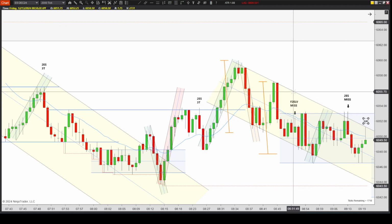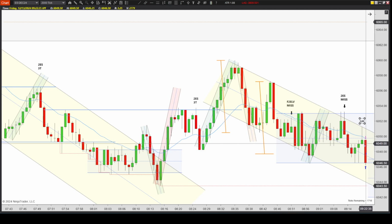Four touch rejection off this yellow down channel. I enter one tick below. It opens, hits, and really rapidly flushes down and gives me my scalp. So I move my stop from one tick above here to one tick below my entry, for a break-even trade, but covering commissions.